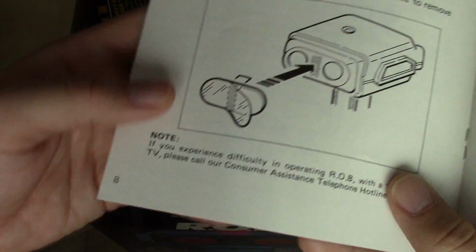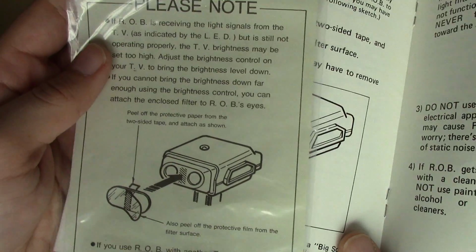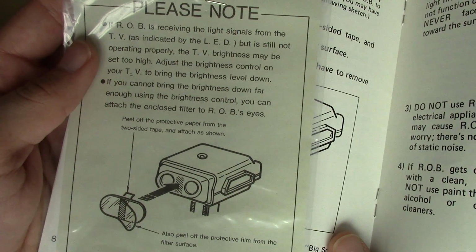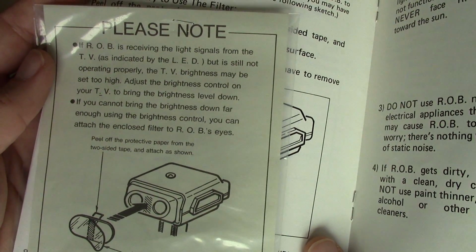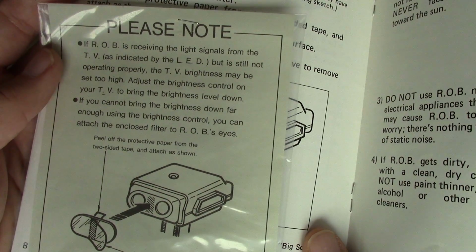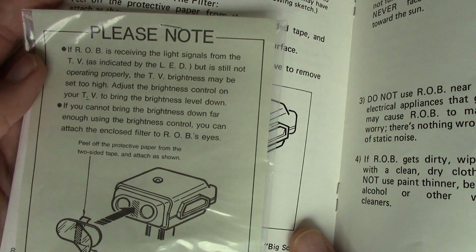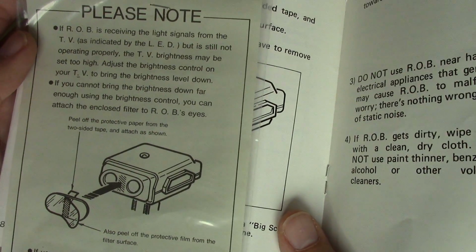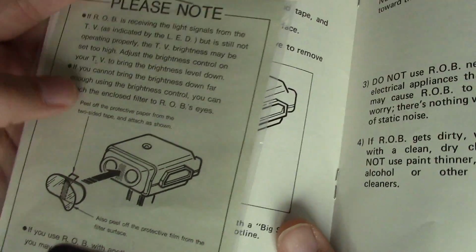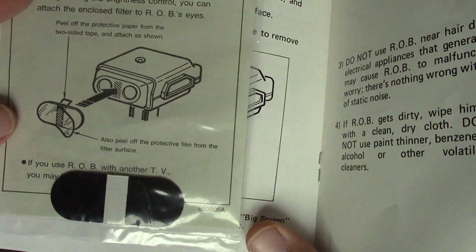The instructions for putting on those, I guess they're light reducers. Let's see. If R.O.B is receiving the light signals from the TV, as indicated by the LED, but is not operating properly, the TV brightness may be set too high. Adjust the brightness control on your TV to bring the brightness level down. If you cannot bring the brightness level down far enough using the brightness control, you can attach the enclosed filter to R.O.B's eyes. Okay. So it's all about the TV brightness, not so much the ambient light.